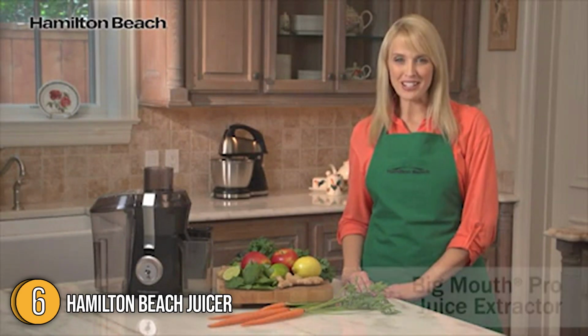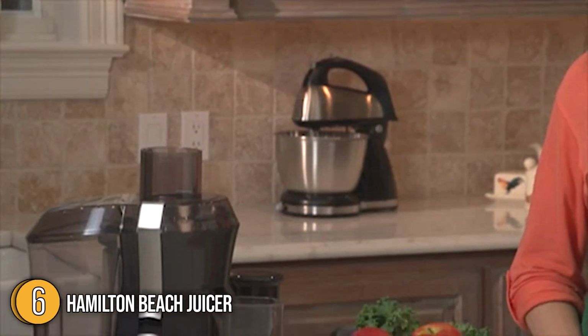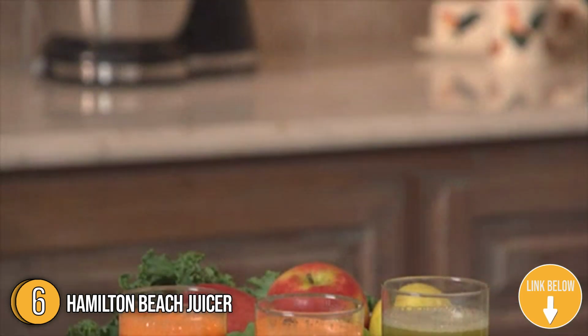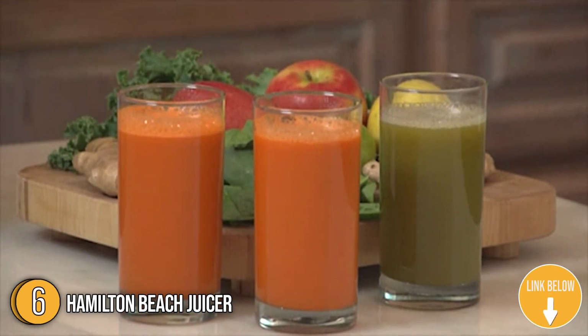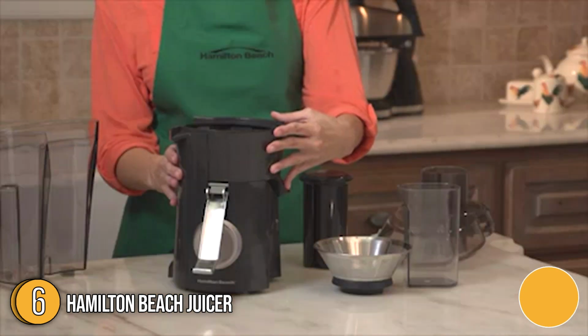Looking for an ideal juice drink that's fresh, free of preservatives, and tastes 10 times better than store-bought juices? Take the plunge and go with the Big Mouth Juice Extractor from Hamilton Beach. It packs all the punch you would expect from a Hamilton Beach juice extractor. Reliable efficiency, high speed, and no-fuss cleanup.